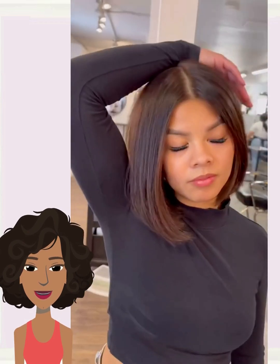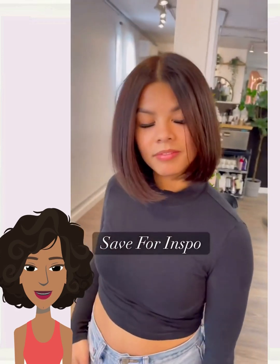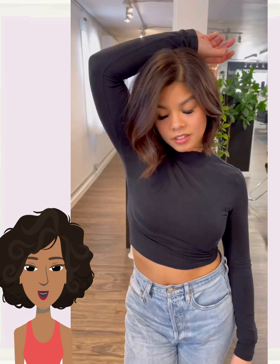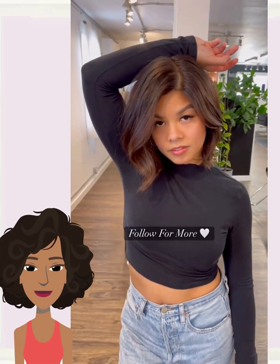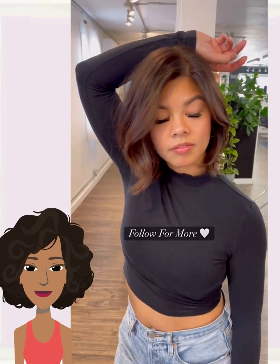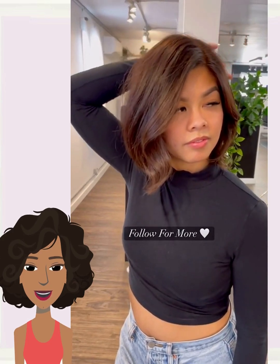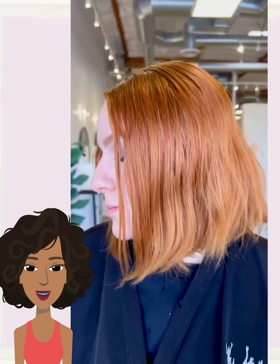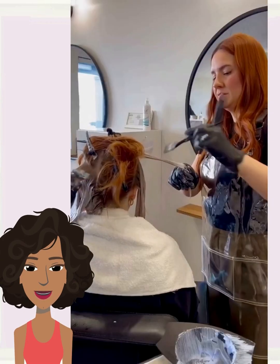Now, what's great about the 90s bob is that it offers up a lot of volume as well. And of course, that chocolate brown hair color is perfect for the colder months. Such a pretty hairstyle. Next up, we have another hair color transformation.